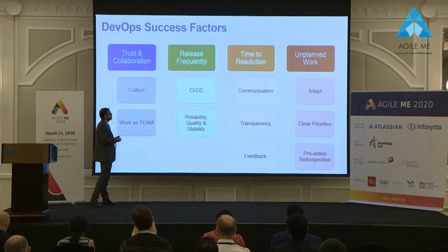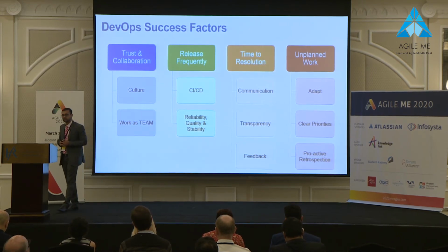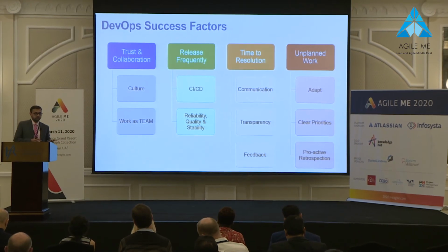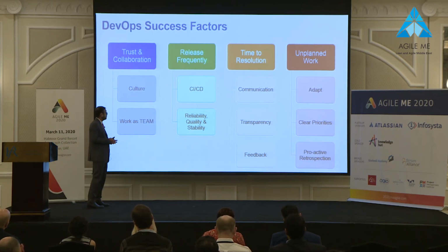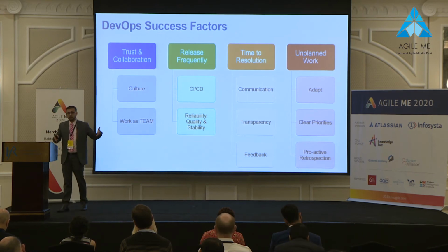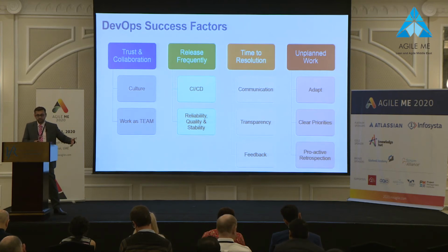Release frequently, which means you have your continuous integration, continuous testing, continuous deployment, and continuous delivery in place. You release as soon as you're done, so you release as frequently as you can. You can have feature flag releases, or you can have beta releases, but you can have your releases faster rather than waiting for the full cycle to complete. So you can have your beta releases and your feature set releases in place.